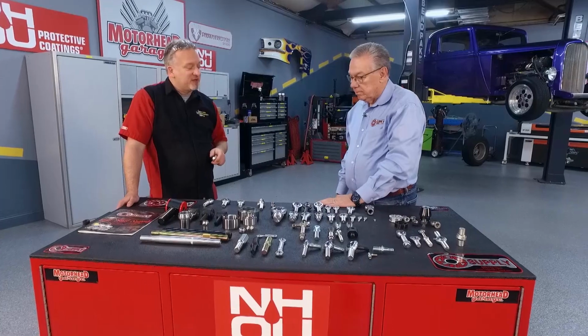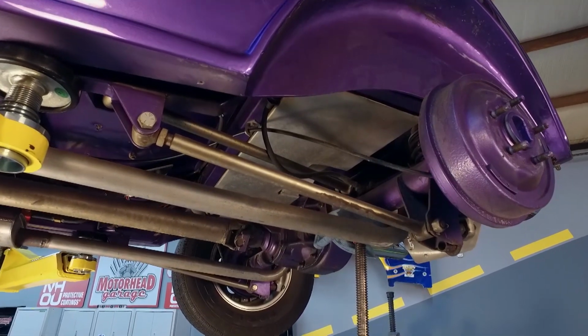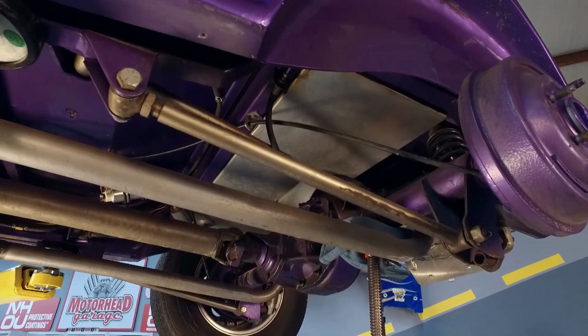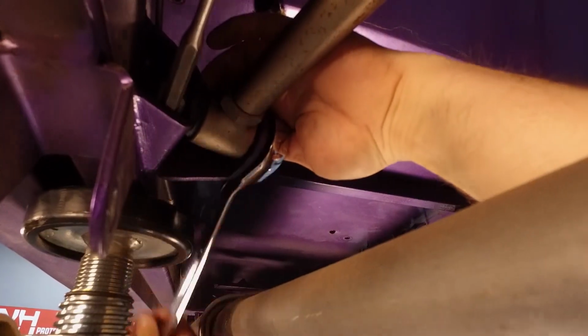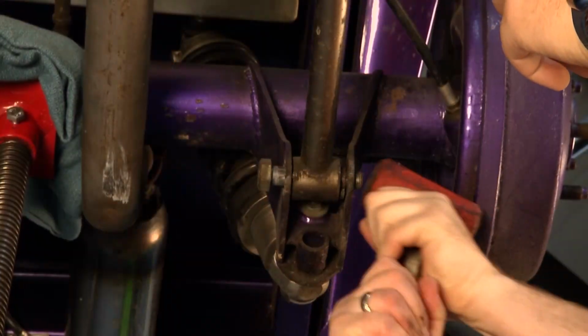Well, we've got something a little more standard here behind us. We've got this 33 Plymouth hot rod. It needed some new rod ends. We looked at the bushings on there. They didn't look great, so we decided it was time for new rod ends, and we went to replace those. So the process, of course, we had to remove the old ones. A little tricky getting to some of the bolts there. They're in some tight spots. Yes, there were. Yeah, but we managed to get it out, a little teamwork.